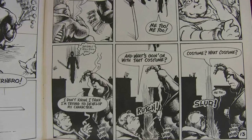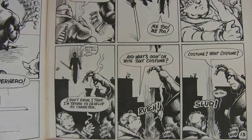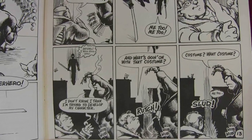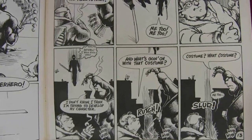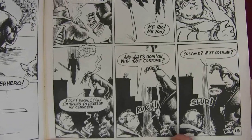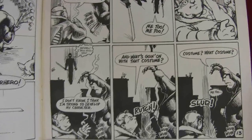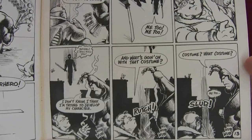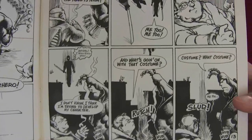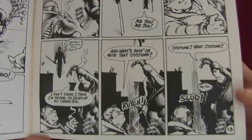I don't know. I think I'm trying to develop my character. Tick replies, and what's going on with that costume? Ninja falls down. It's the pavement. Just like looking over, what's going on? Costume, what's costume? Me too. Ninja in the background.